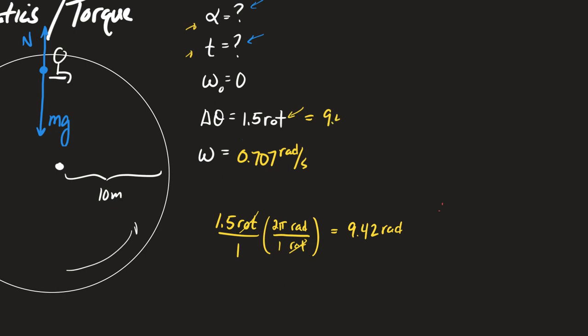So we now have all of our values in compatible units. And again, it's just trying to be in compatible units. Like, you couldn't mix centimeters and meters before. You can't mix rotations and radians here. You got to pick one and stick with it.